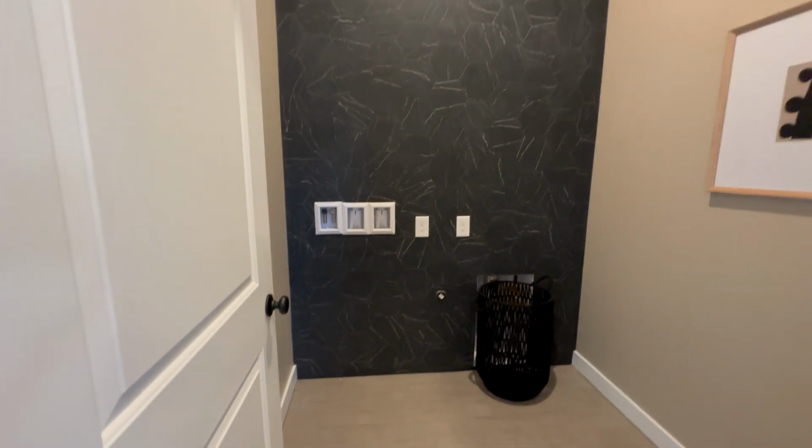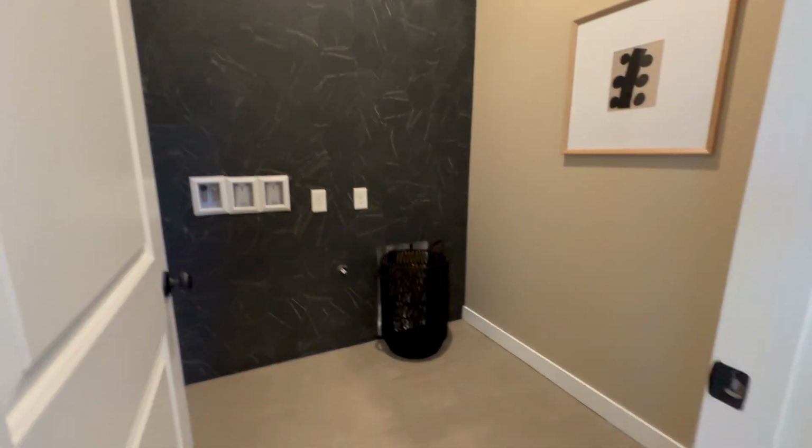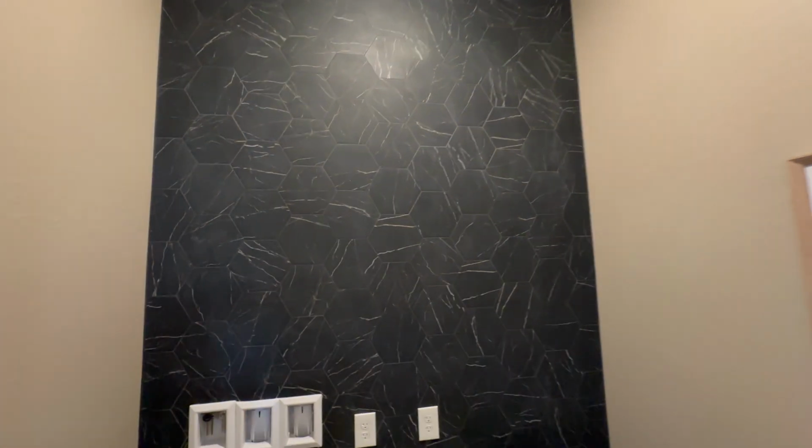Right on this side, you guys, this is the laundry area. Again, the washer and dryer is part of the upgrade. That's why you don't see it here.